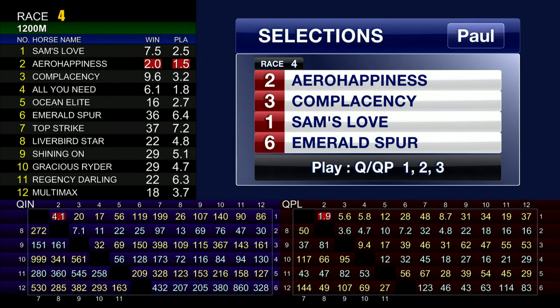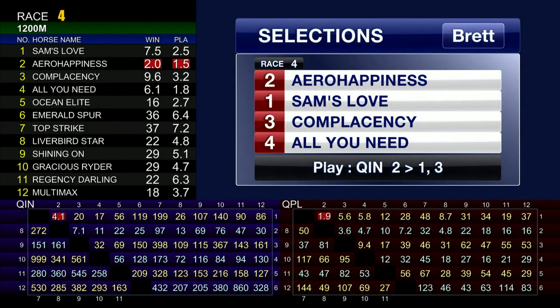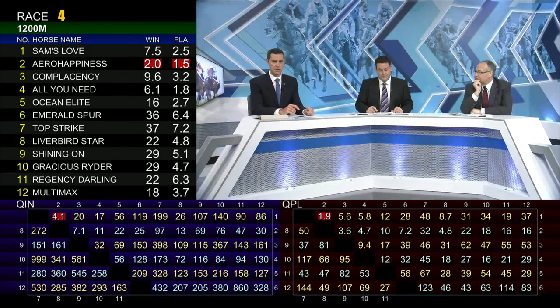2, 3, 1 and 6. But playing the old 1, 2, 3 QQP there for Paul. They're the numbers I've got in the top 3. 2, 1, 3. Aero Happiness, Sam's Love, Complacency. And then all you need, I'm happy to play a Q with the 2 as the banker with the 1 and the 3. Yeah, I think Aero Happiness clearly the one to beat, but I will take a chance with Complacency. I'll put him on top.